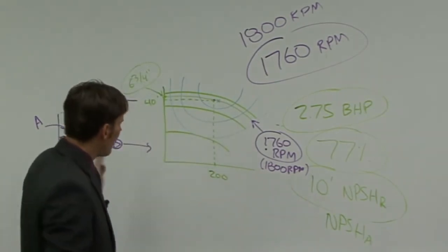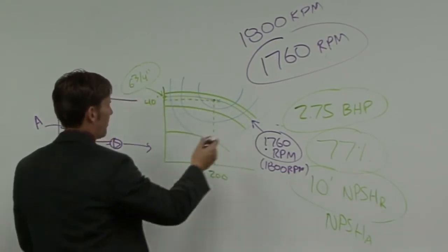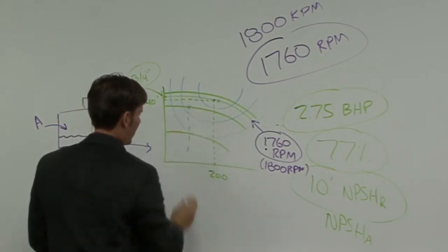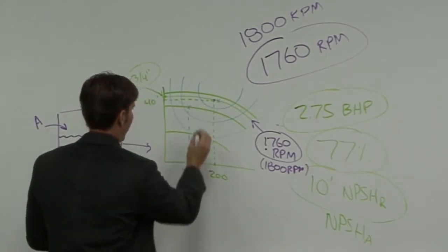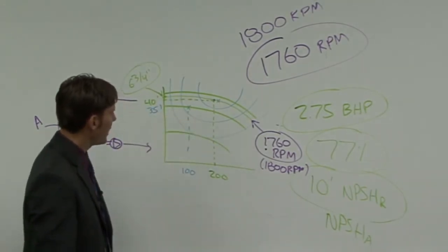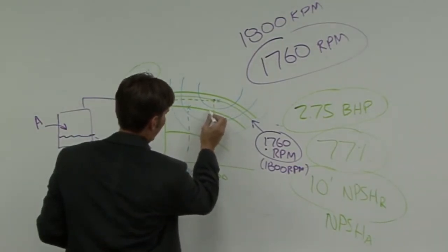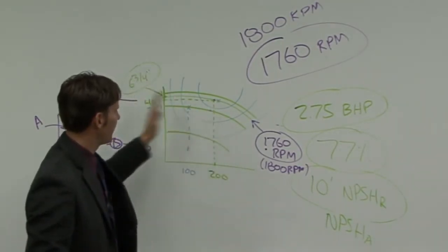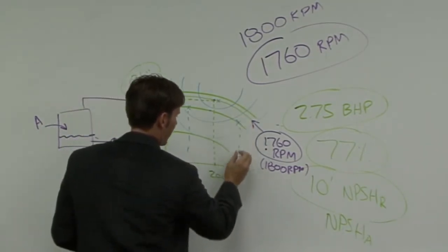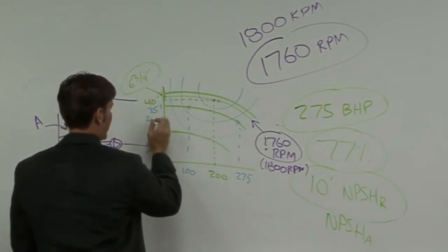When we select pumps, we need to consider where we select a pump, because I could pick a pump on this curve that's out over here, where we're only doing 100 gallons per minute at, say, 35 feet of head. I would be operating out over here. The best efficiency point would be right at this point, so I'm well left of that point. I could select a pump out over here that's doing 275 gallons per minute at 28 feet of head.